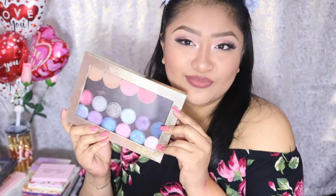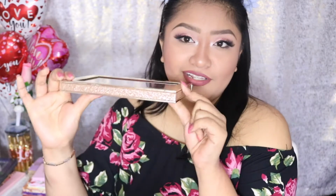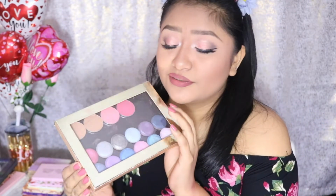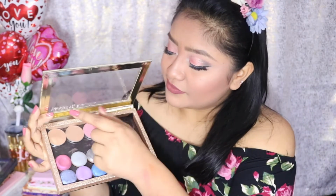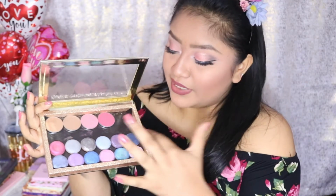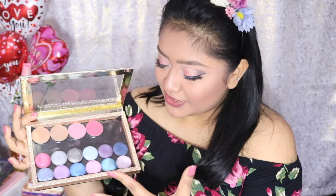Then I have this one, which is one of my favorite Z palettes because it has glitter. I love glitter. Glitter everywhere. Bling, bling, bling. I love bling. It's really pretty. I love gold too. So yeah. And then here I have some PH Cosmetics blushes, bronzers, and then Milani. A lot of Milani, which I don't know when I'm going to use these colors, but apparently one of these days I will.